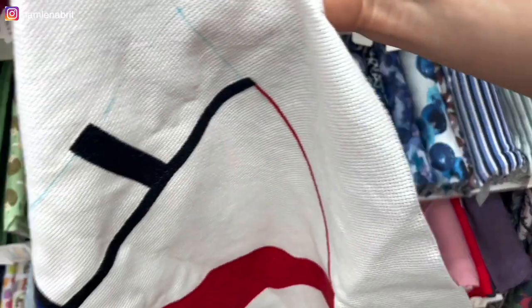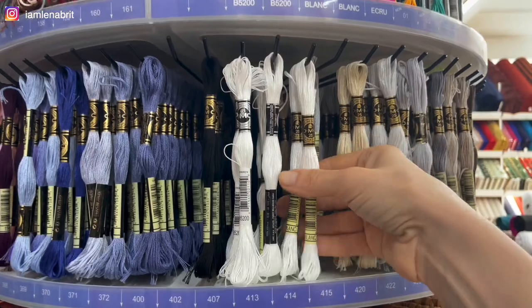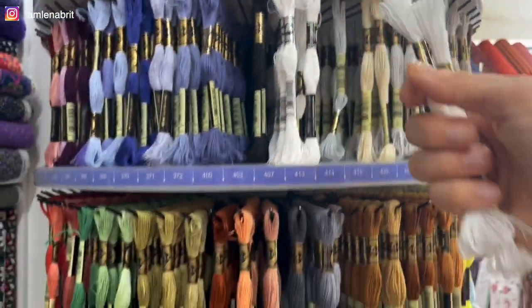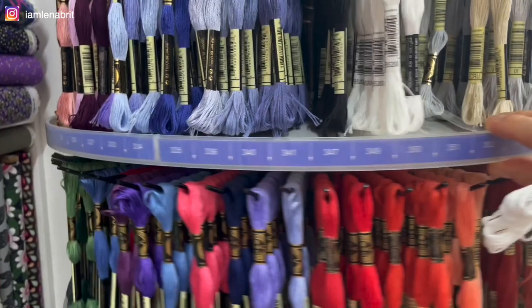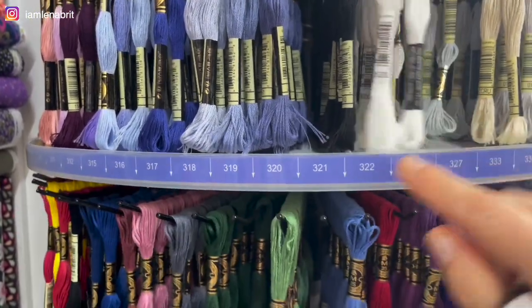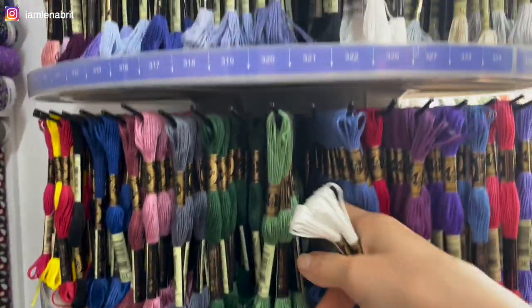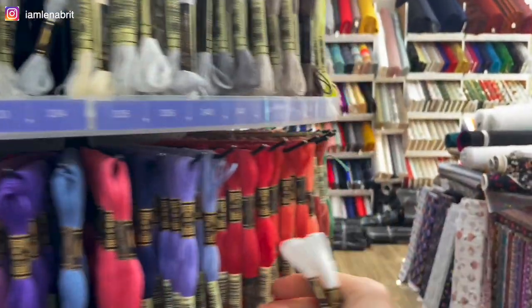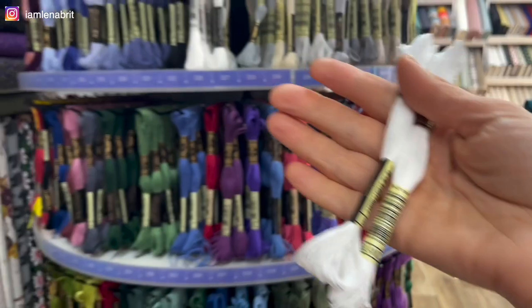All right, I'm going to choose DMC threads. So I need two of blanc, and there are two left. Oh, there is no other color I need. Oh no! I have to go to another shop. But blanc I buy here.